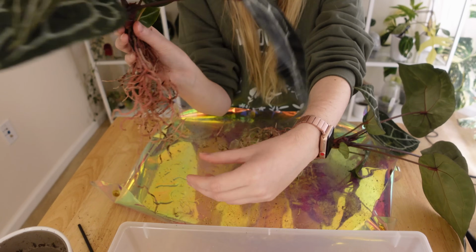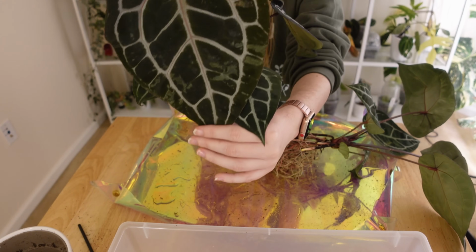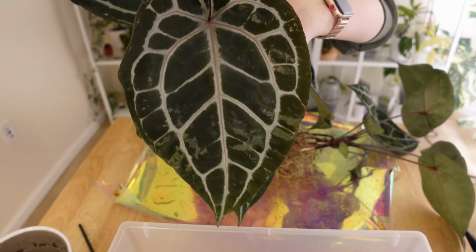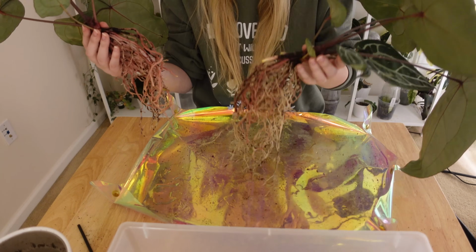A little bigger. This one seems about the same size as the last one, and then now this is the emergent leaf that definitely got a bit scuffed, and this is definitely the biggest, so there was a size jump. These are the two plants. I'm gonna go ahead and probably do the bigger one first.